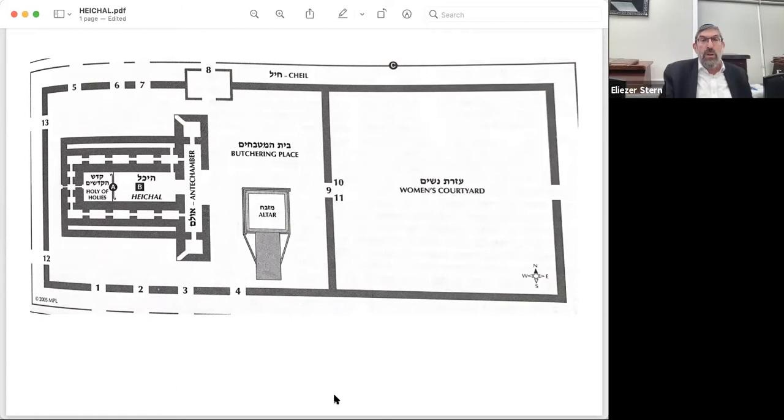There were 2 smaller gates, number 10 and 11 on the chart, one to the right and one to the left, and the 2 in the west didn't have a name. So they bowed down to these gates. That's the opinion, says the Gemara, of the Mishnah of Abba Yosi ben Yochanan.